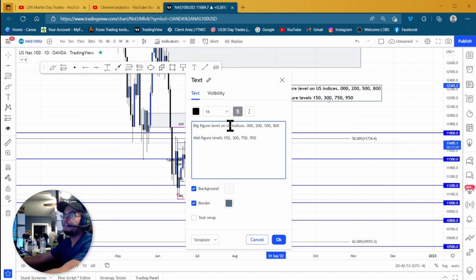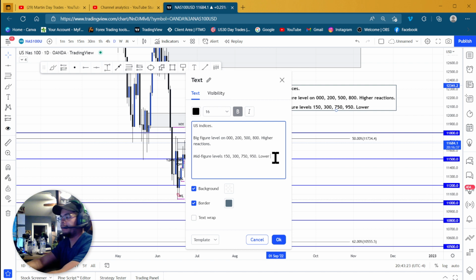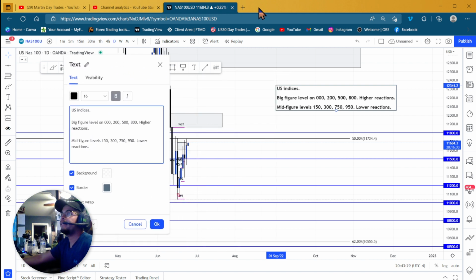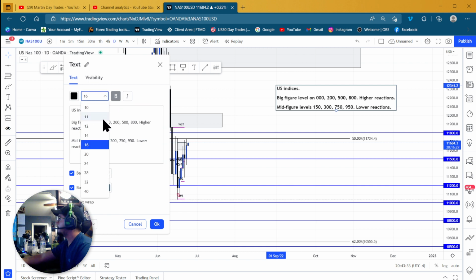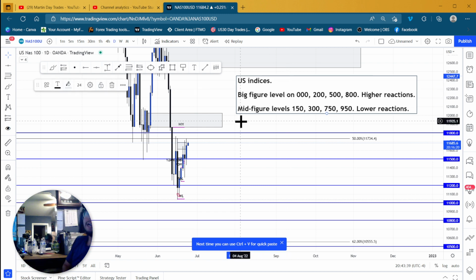These big figure levels, okay, so US indices. Copy, back out, let's drop this, paste. These ones right here, big figure levels, will have higher reactions. Higher reactions meaning how price is going to react to and bounce off, and these are lower reactions. So that's right there. Can you guys see that on the screen? I'm going to make it a little bigger. Let's make that 24. Okay, so those are the US indices, and that's price.